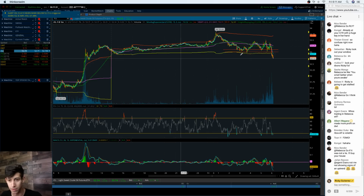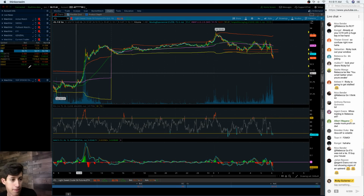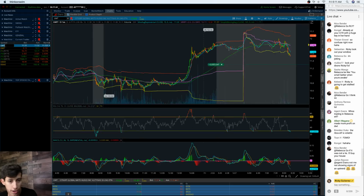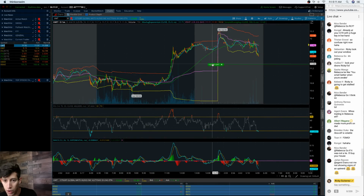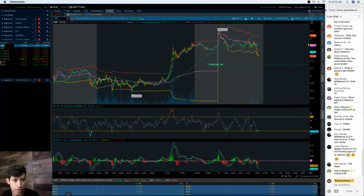Oh no. Still selling. Yeah, not showing signs of an uptrend just yet. So I'm just going to double check. I put a buy way down here. This is just for not messing around, but obviously I just want to drag and drop once it indicates signs of an uptrend. So as of right now, none of that has happened.